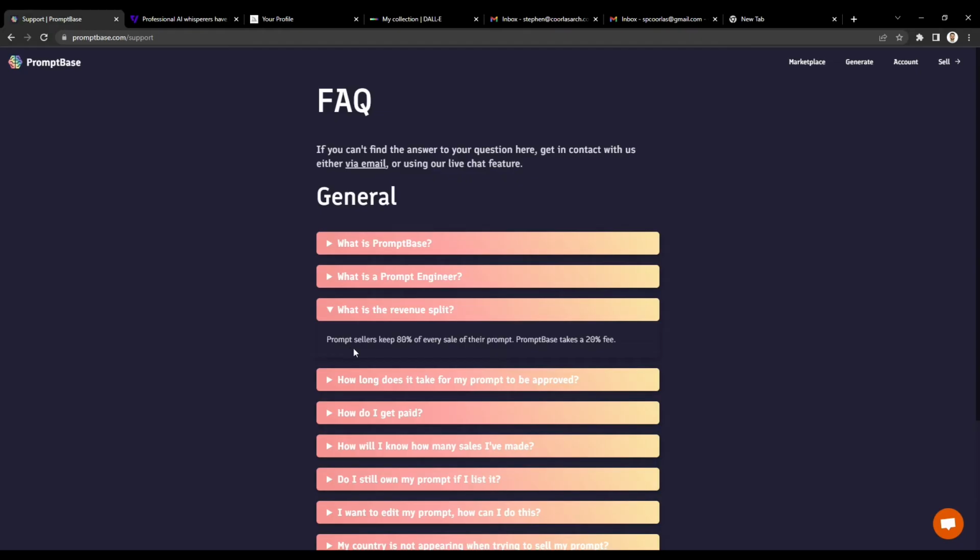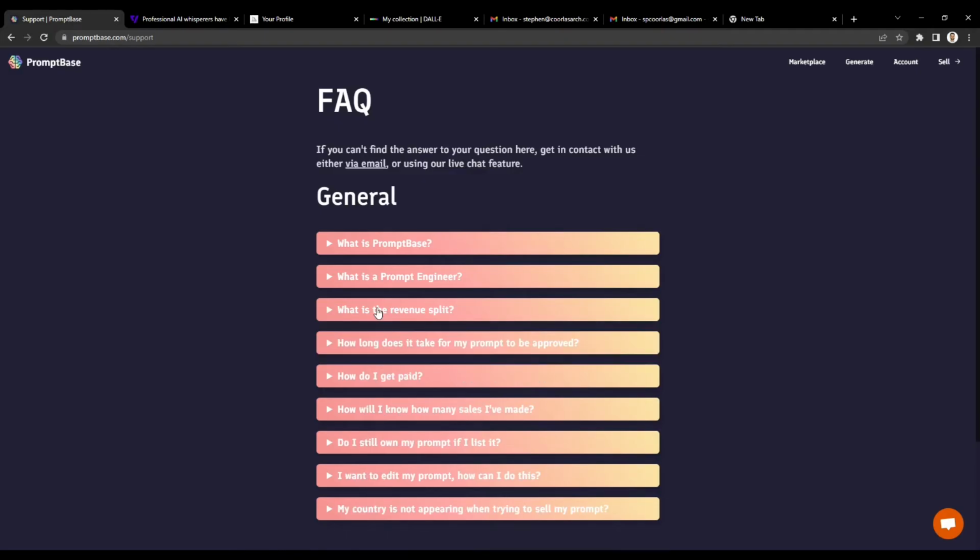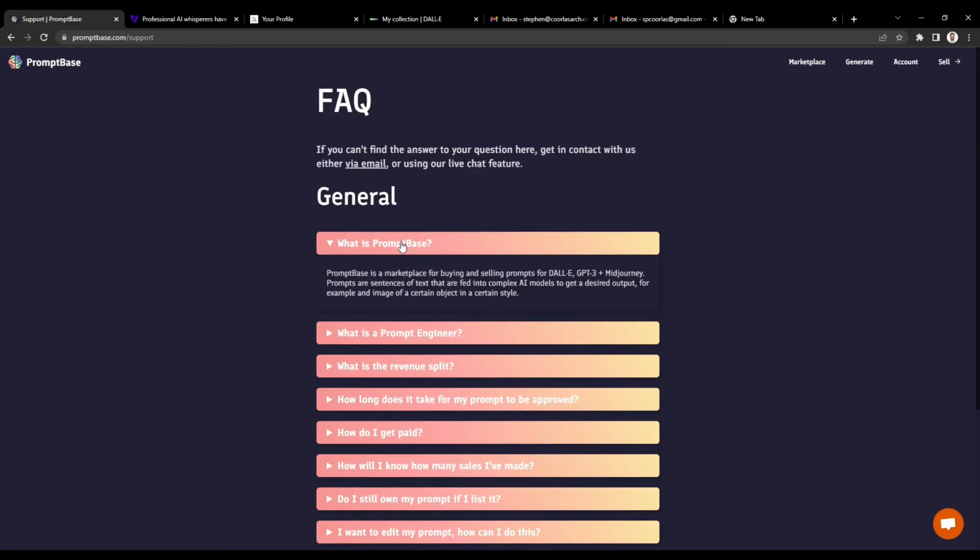Specifically here, I'll jump to it. The prompt sellers keep 80% of every sale, and PromptBase takes 20% of the fee. So the prompt sellers, that means you get to keep 80% of every sale. That's a pretty fair kind of percentage split. And I don't know if that's going to change in the future, but for now, it's good to jump on ship while it's at that ratio.